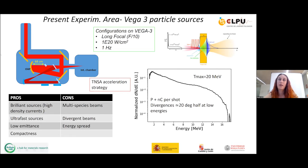So in summary, I add this table of pros and cons of these sources. We can suppose as pros the high brilliance nature of these sources, also the ultra-fast character they have, and the compactness in comparison with other current accelerators. But the divergence, the energy spread, and the multi-species nature can represent a disadvantage if the application, for example, requires monoenergetic or collimated bunches. I don't know if I mentioned that in the TNSA regime, we will have other sources such as positive ions or electrons and also X-rays.